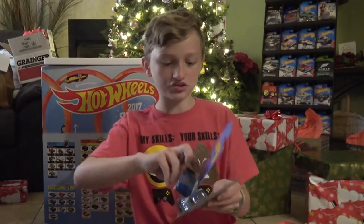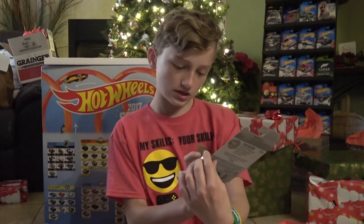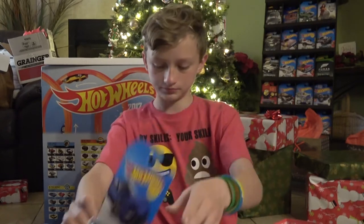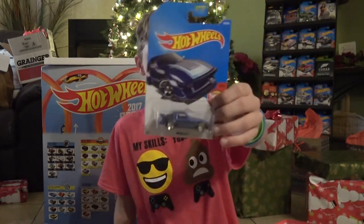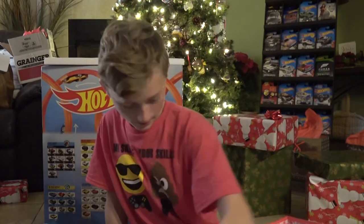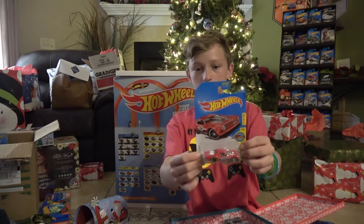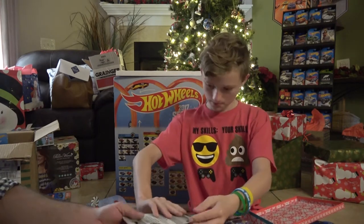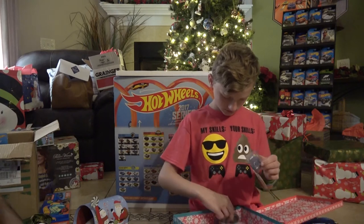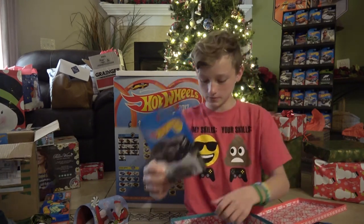Okay, these are different cars. I thought they were the same. A Camaro. A Mazda. A Mazda. A Night Shifter. This is from The Legend of Speed. Oh, I really like this one. It's a Nissan from the Nightburners.